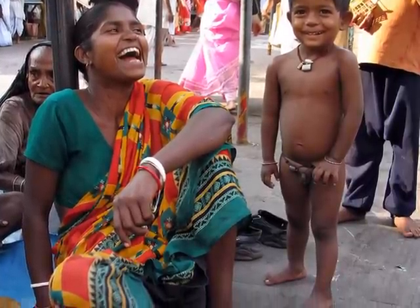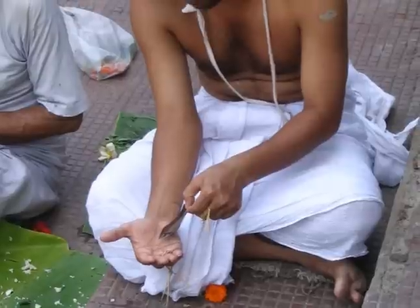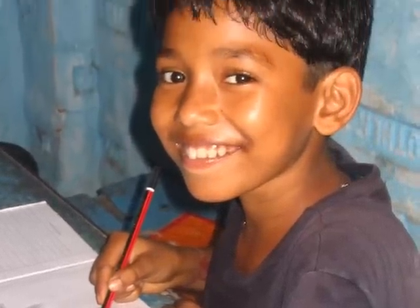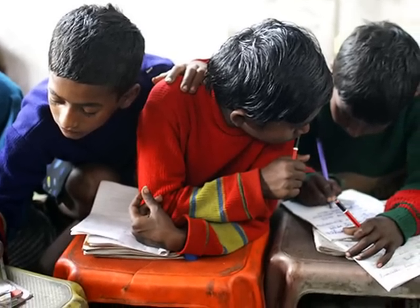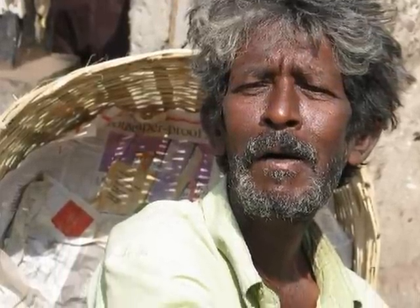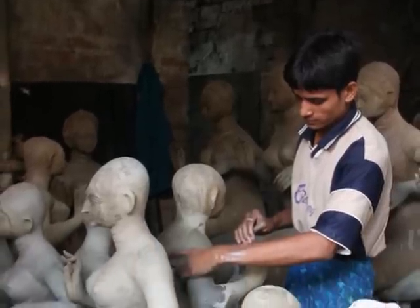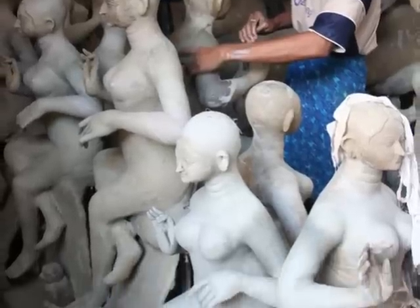People of Kolkata very often appear quite happy. School books for the young boy. School children hard at work. An older porter. Cooking on the street. Models of women for sale.